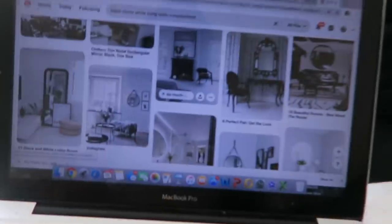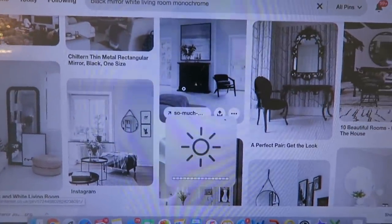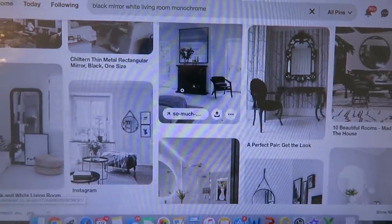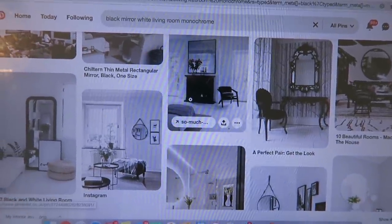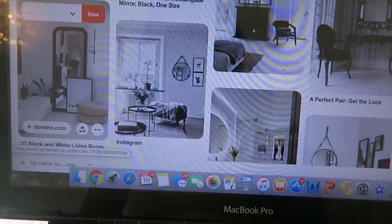So let's go on Pinterest together and look at some black mirrors in a white room and see what that looks like. Okay, you guys, so I am on Pinterest now. Is my brightness up? Now I can just show you guys. This is what I always do. Every time I'm thinking about something, I like to get an idea of what it could look like against a white wall or whatever it is I'm going for. So I'm gonna open this image.